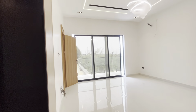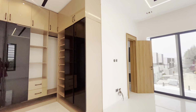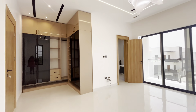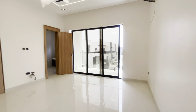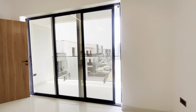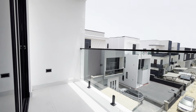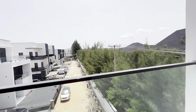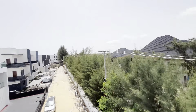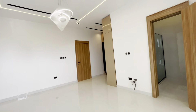So this is the master's. Let me know what you think. This is the master's bedroom. The master's bedroom also has its private balcony. So this is the private balcony. You can just set up something really nice here while you come to enjoy the breeze from these trees. Okay. So let's look at the bathroom.